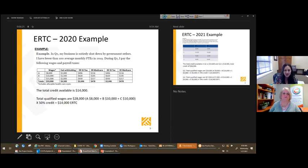And so we have $28,000 in eligible wages in this example, the $8,000 from employee A, the full $10,000 for employee B, and then employee C is limited to $10,000. A 50% tax credit against that $28,000 in eligible wages would be a $14,000 payroll tax credit.